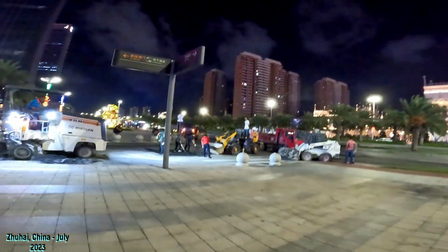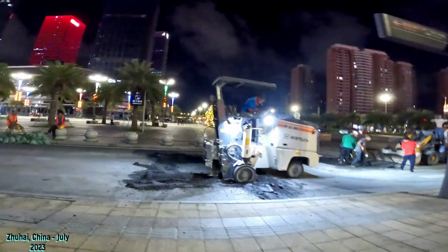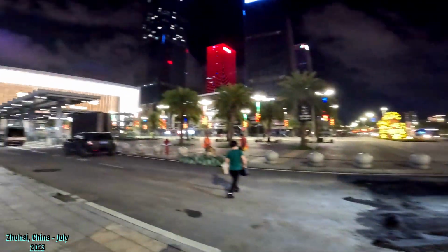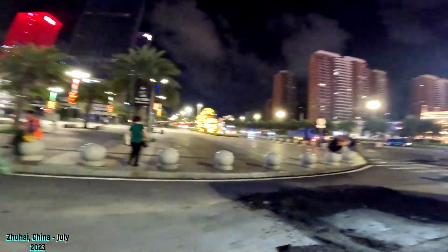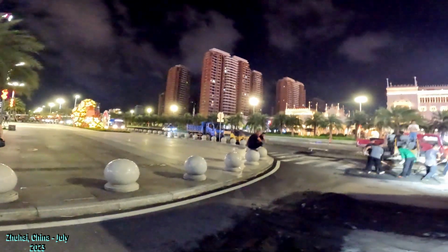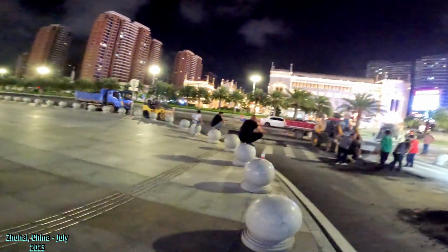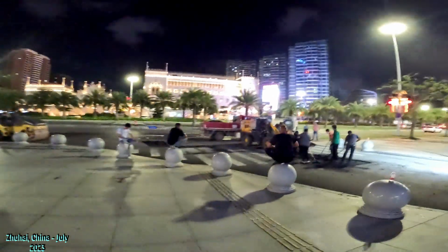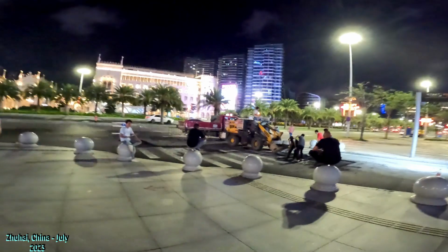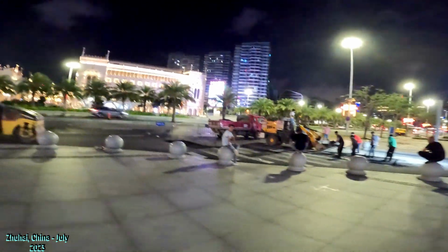I guess they're kind of fixing this road right here. And that's our port right over there. Yeah, I think a lot of people sit on these things. I was over by some other ones, and a lot of people are sitting on these big spherical things there too. You just kind of watch people work and such. Although maybe they're more on their phones. Kind of a mix.